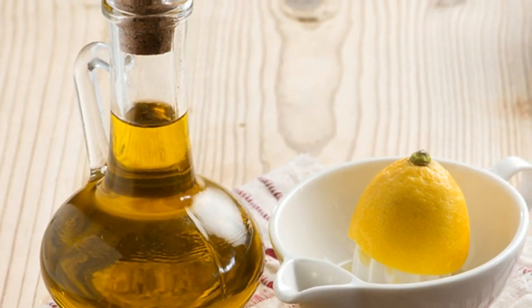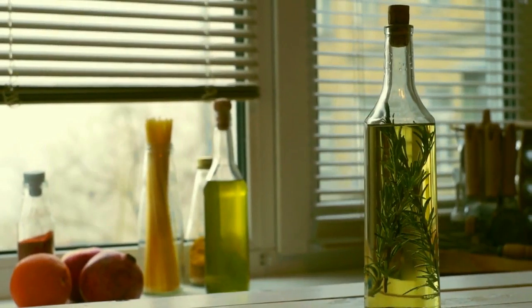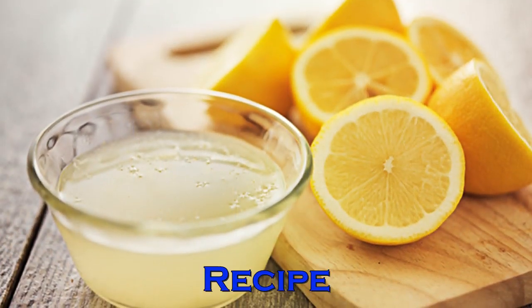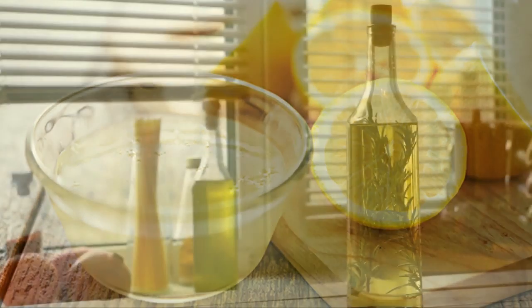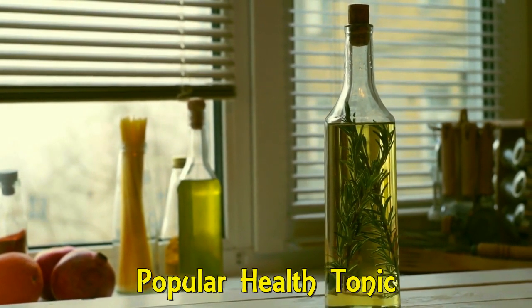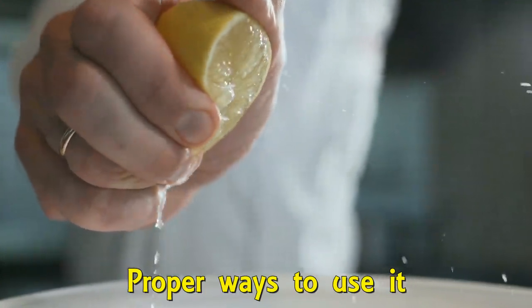What are the benefits you will get when you mix lemon with olive oil? In this video, I'll talk about the benefits of lemon juice and olive oil mixture and a recipe to prepare this drink at home. Due to its surprising health benefits, this mixture is becoming quite a popular health tonic. To know how to use it and other details, watch this video until the end.